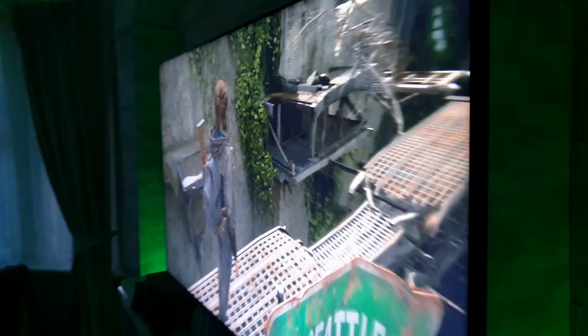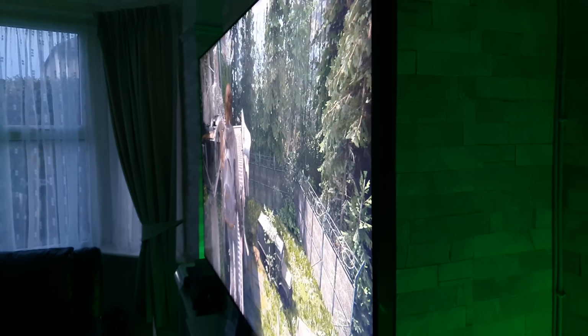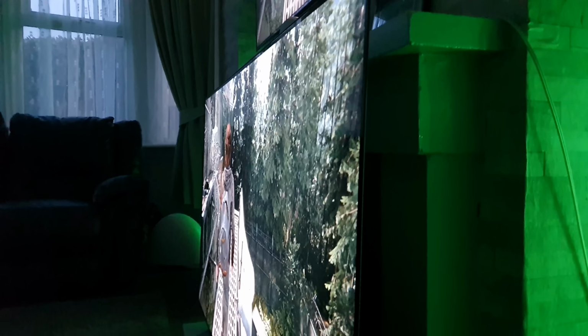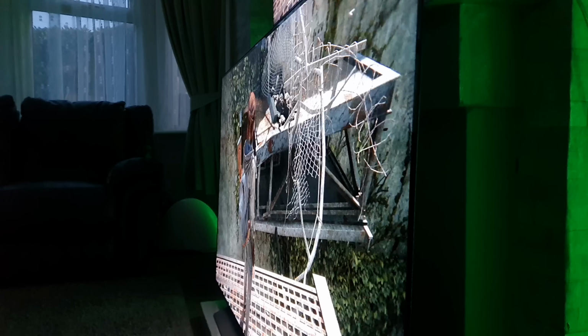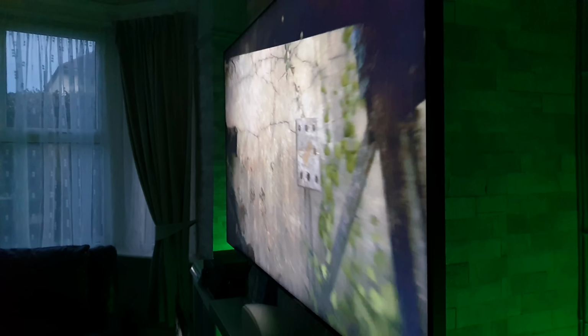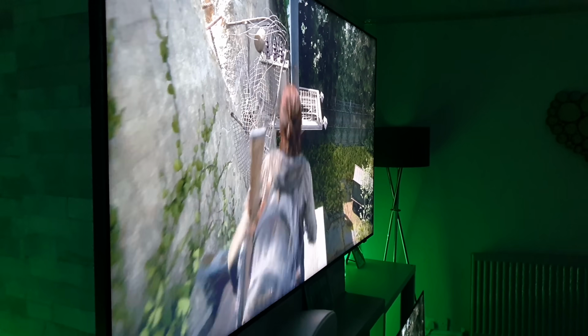So let's have a look at the viewing angles. If I come around the side here on the QLED, and then move down to the OLED, the OLED to me retains that richness far more than the QLED does. Sorry if at some point I actually get QLED and OLED mixed up the wrong way round. It's an easy mistake to make.